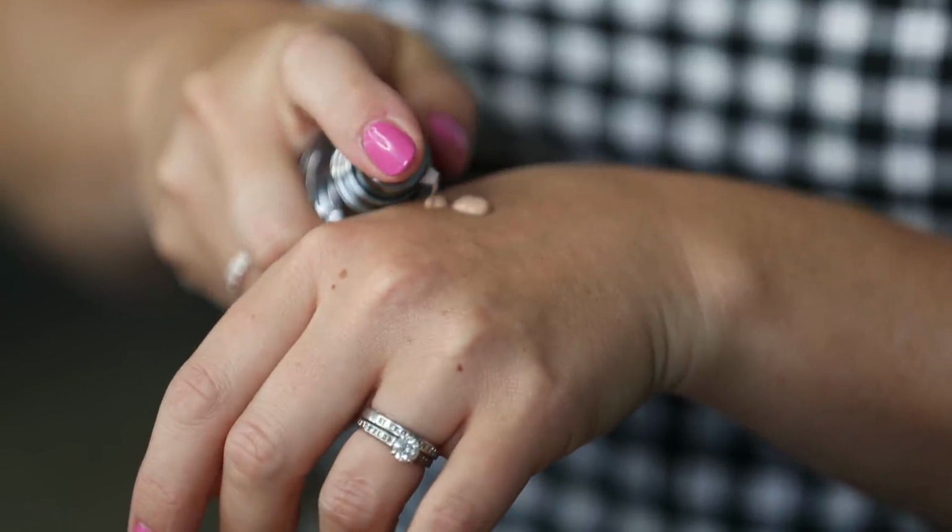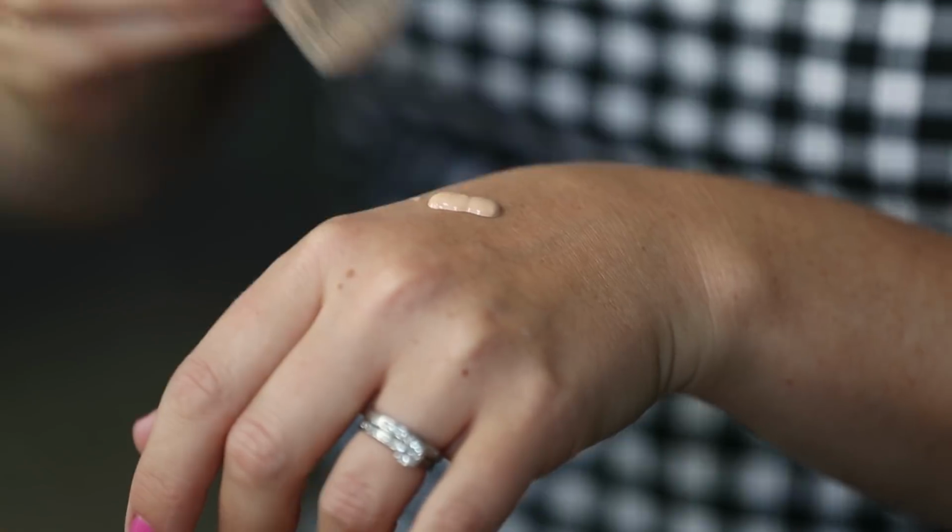I like to pump a little bit of it onto the back of my hand and then pick it up with a foundation brush and always start in the center of my face and work my way out. I need more coverage toward the center than the exterior of the face so I can concentrate the product on the middle and then work it out.